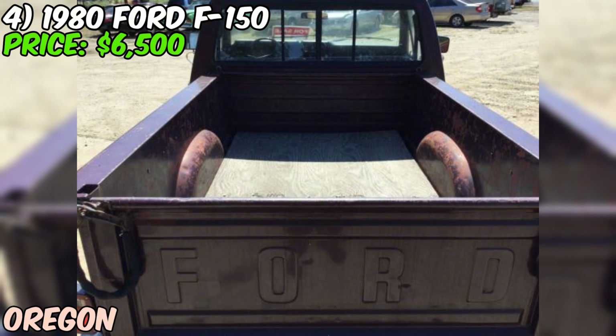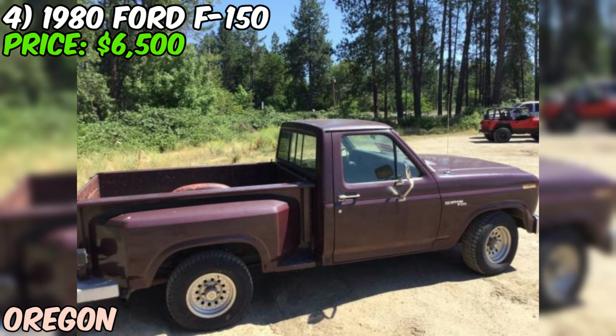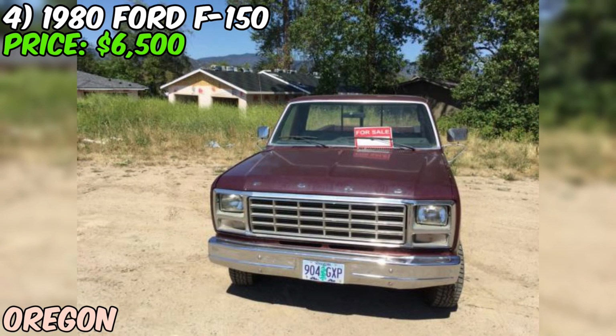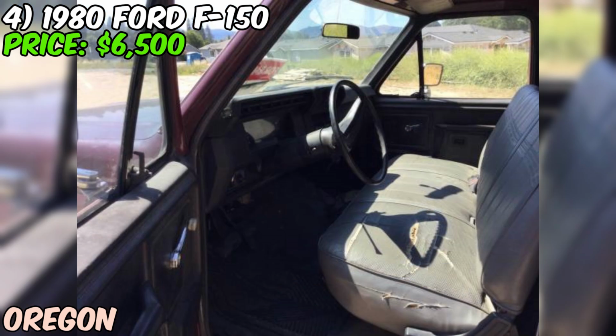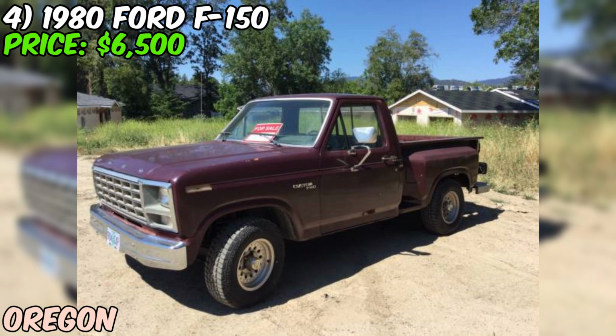The brown paint gives it that classic 80s vibe, and the step-side bed is a desirable feature among collectors. Speaking of the bed, it needs new wood, but that's actually a pretty straightforward DIY project that could really elevate the truck's appearance. For $6,500 OBO, you're getting a clean titled classic with fresh mechanicals and that bulletproof 306. The step-side body style is getting harder to find, especially in solid shape.